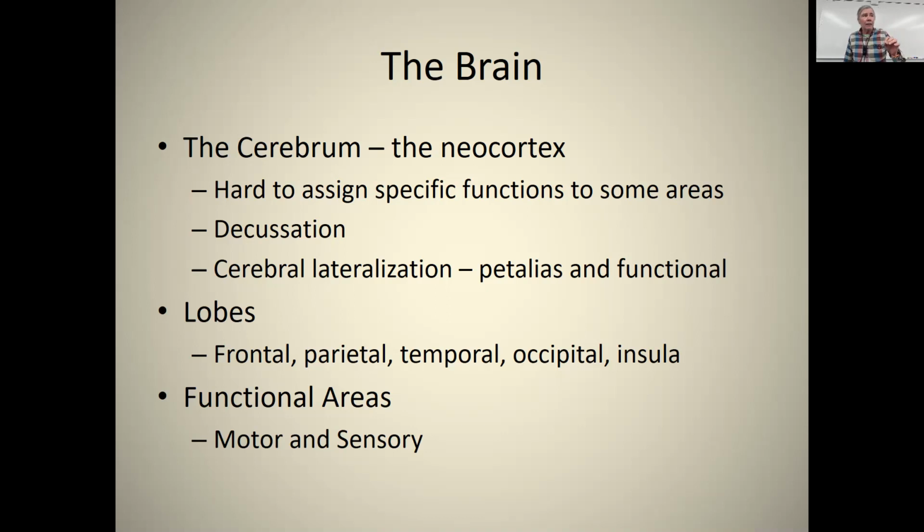Now, there are some areas you can assign specific functions to, and we're going to look at those, particularly sensory areas of the brain and motor areas of the brain. It's the really higher functions that we can't assign particular areas to, like memory, for example. We don't know where memory is. There is one structure we'll look at called the hippocampus, and we know that that's linked to memory. It converts short-term memory into long-term memory. But where the memories are located, nobody knows.